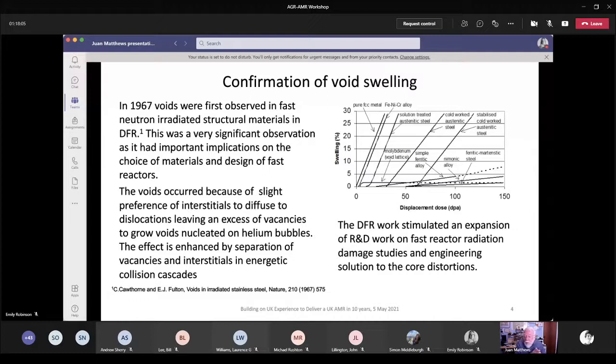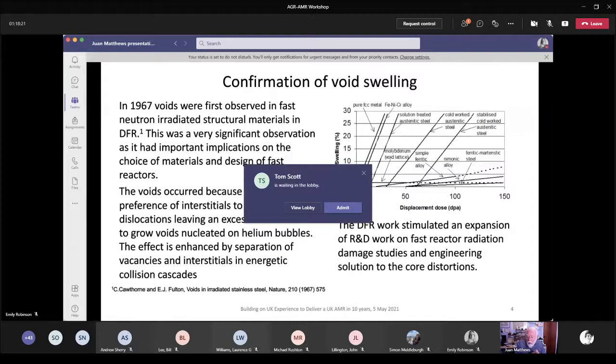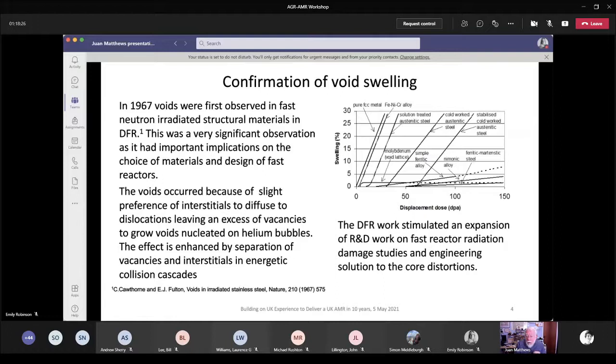But it was found that ferritic steels, because of their different dislocation structure, actually had a much lower swelling than the austenitic steels. And a lot of that initial work was done at DFR and was probably the most important aspect of that. Can we have the next slide, please?